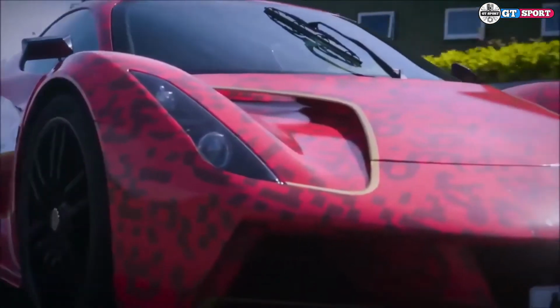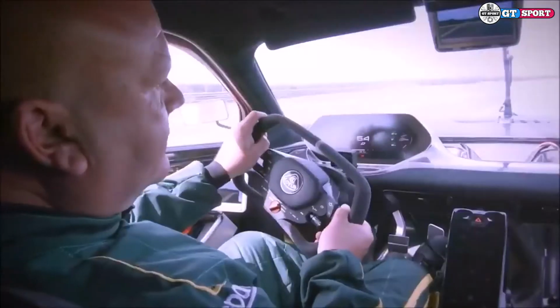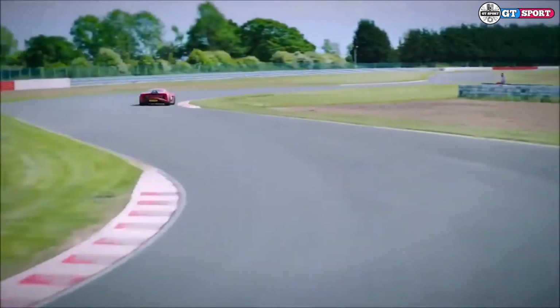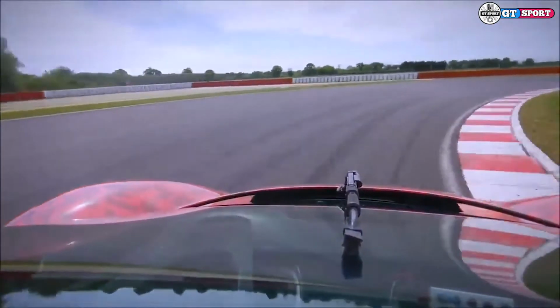But with the torque and the instant delivery of all of the power, all of the torque, and using the very latest toolbox of electronic aids, you start to believe that you can defy physics. You look at a corner, we have some corners on the circuit here, and you approach them well north of 130, 140 miles per hour, and just send it straight through it.